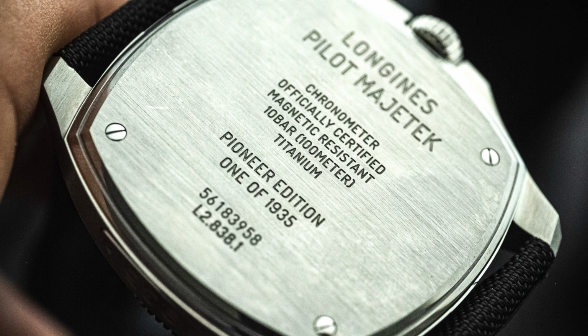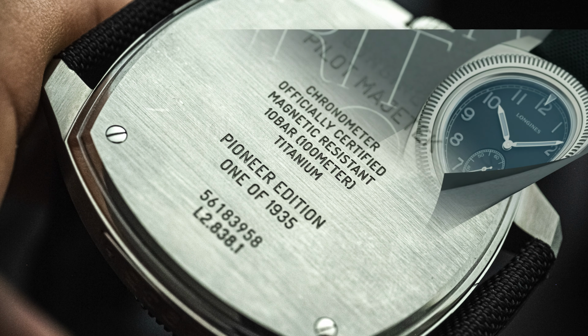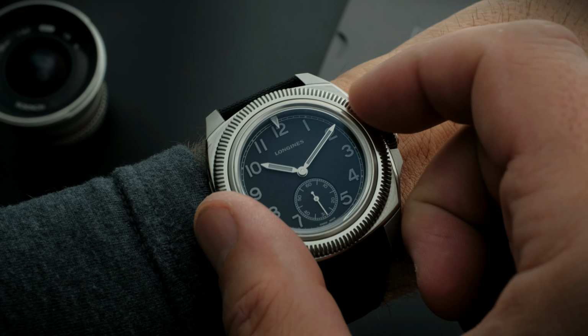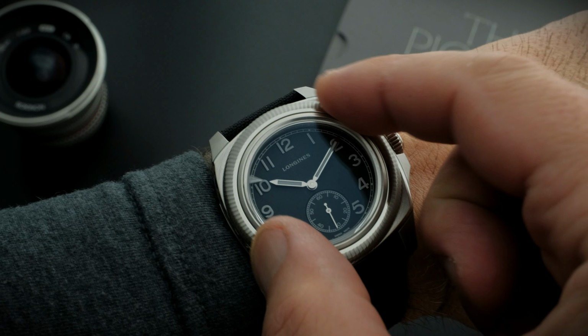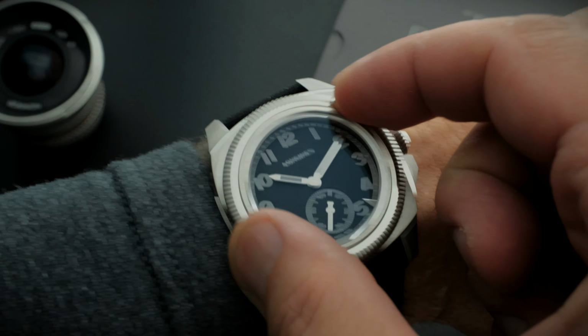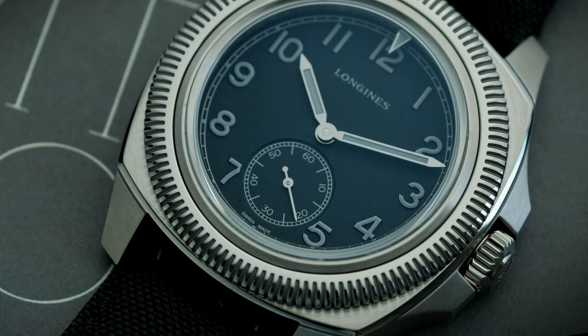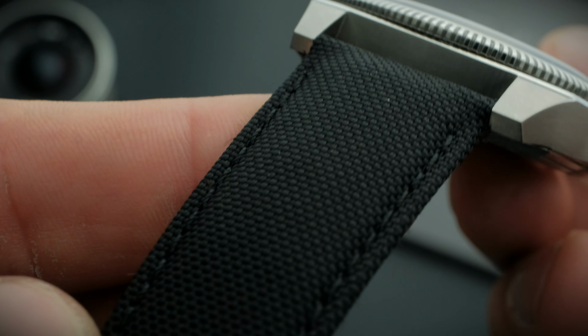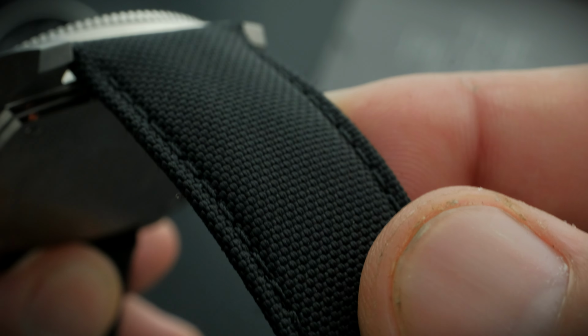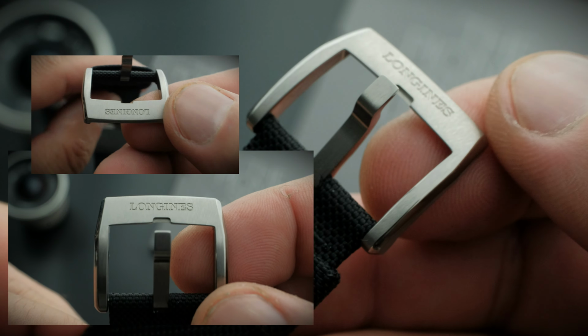At the heart of the Pilot Majetek Pioneer Edition beats the Longines Calibre L893.6. This is a COSC-certified automatic movement operating at 3.5 Hz. It has a long-lasting power reserve of 72 hours and features an anti-magnetic silicone balance spring. This time around, gone is the vintage-inspired strap of the previous version, and in its place, Longines have fitted the Pioneer Edition with a hybrid sailcloth fabric strap, complete with a titanium buckle.